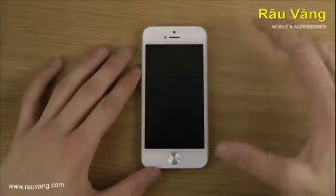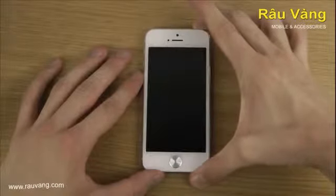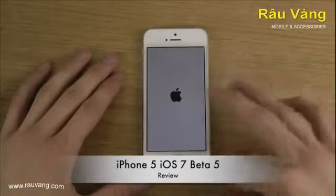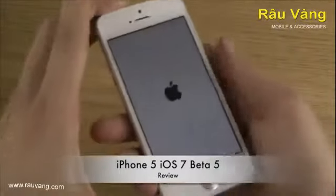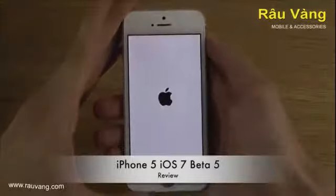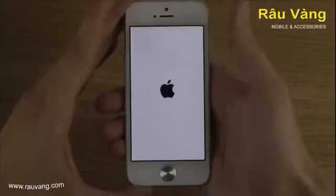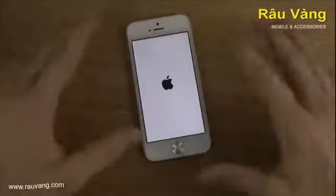So the first thing we're going to start off with is to just power it off and power down, so you can see one of the new updates here in the boot up. And that is that if you have a white iPhone, at least on the iPhone 5, you will see the white background here with the black Apple logo. So this is the new one, and I can only assume if you do have the black iPhone 5, then you're going to see a black background and maybe a white logo. That could happen.